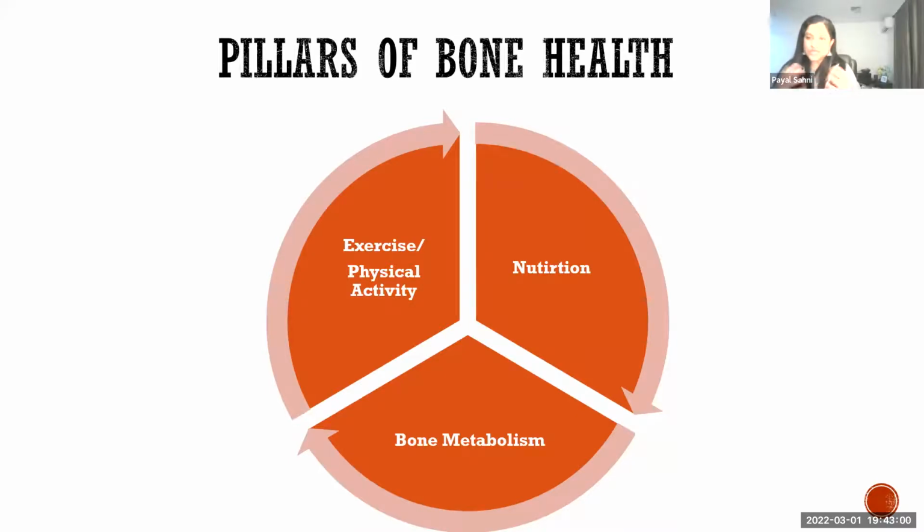So for the nutrition that you're putting in your body to be absorbed, the right kind of physical activity is necessary when it comes to the skeleton. At the same time, exercise is not going to give you the effect that you want from it unless you have the right kind of nutrition. So in a way, exercise and nutrition are interdependent on each other when it comes to osteoporosis, or talking about bone metabolism and bone health.